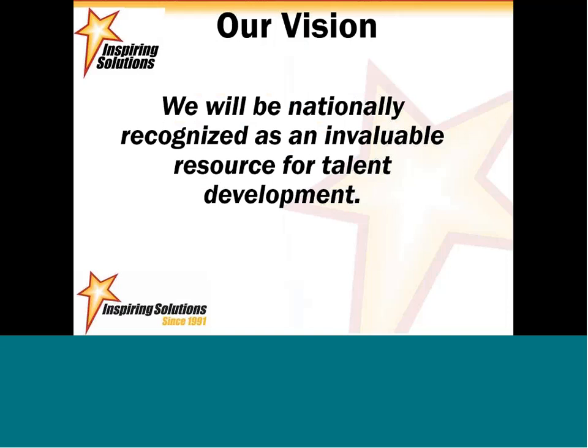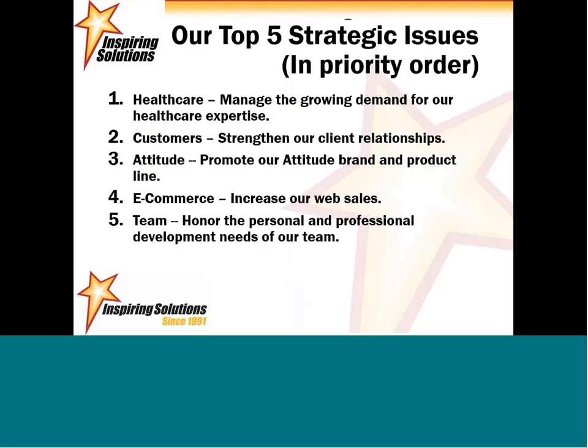Our vision is that we will be nationally recognized as an invaluable resource for talent development. Being intentional, we want to work with organizations around the country with the common element of talent development, which means we basically want to help employers improve their employees' performance.